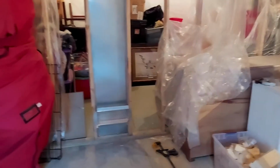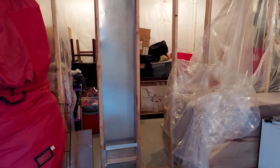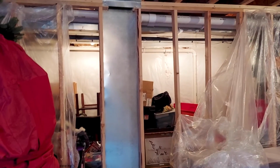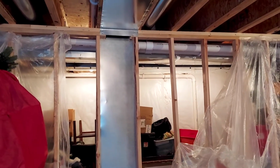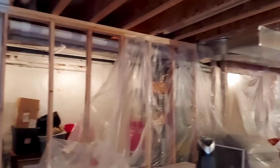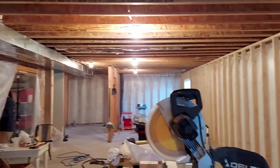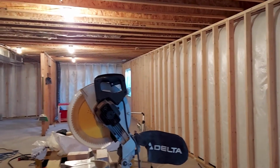It's always beneficial in a house to have a plan. Where do you want your bedrooms to be? Where do you want your bathrooms to be? What's your great room area? Different TV locations. Everything comes into effect when finishing your basement.